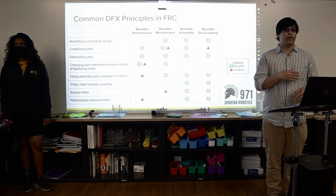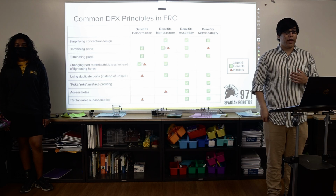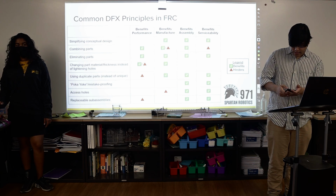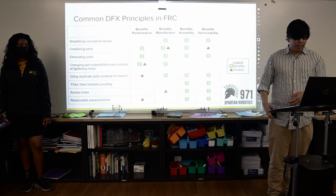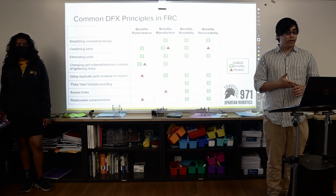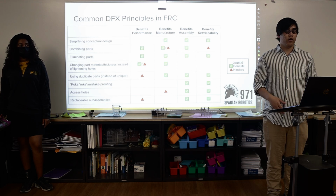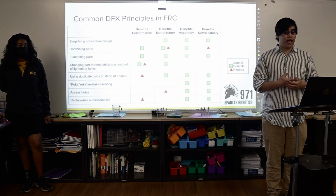For example, on our team, we CNC route our parts, so we have to CAM our parts. So if we take two parts and we combine them into one, that reduces one CAM step.